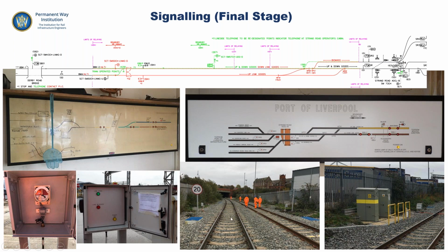It's not before and after actually, no, it's just showing the limits of the signalling from the Bootle branch. That photograph is looking towards Derby Road Bridge, and the IRJs in the foreground are the limit of the Network Rail track circuits. And then the photo on the right just shows one of the new LOC installations.